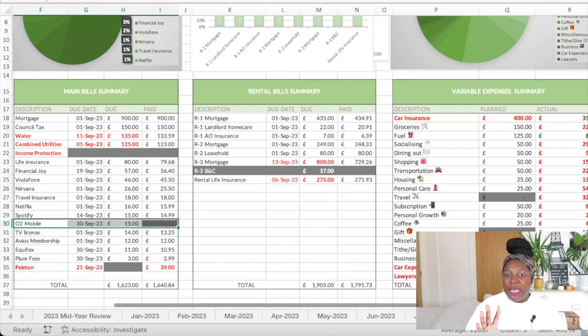looking at my October budget, I saw that they have charged me double what I normally pay, so I'm gonna have to look into that. But I think the amount covers both September and October. But yeah, for the month of September I didn't have to pay.